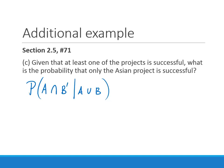In the given part, would you have to subtract A intersection B? Probably both. So in the given part, wouldn't I need to get rid of the case that they're both? Yeah. So I'm assuming that at least one. So if they're both successful, that's fine. That's fine too. So I just want at least one project being successful.